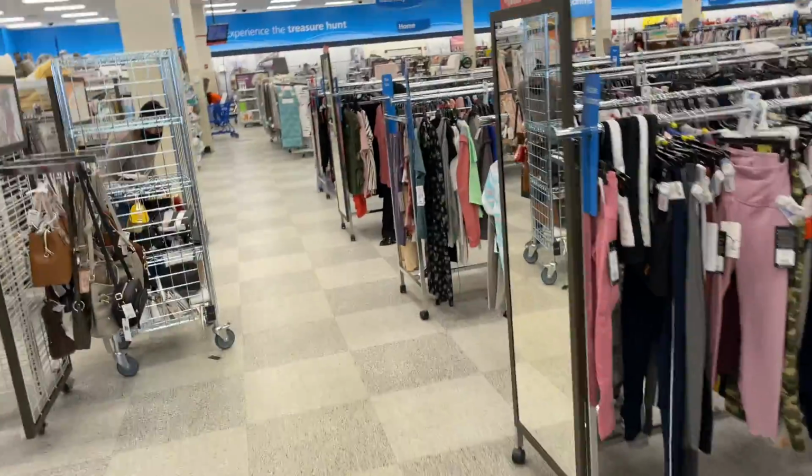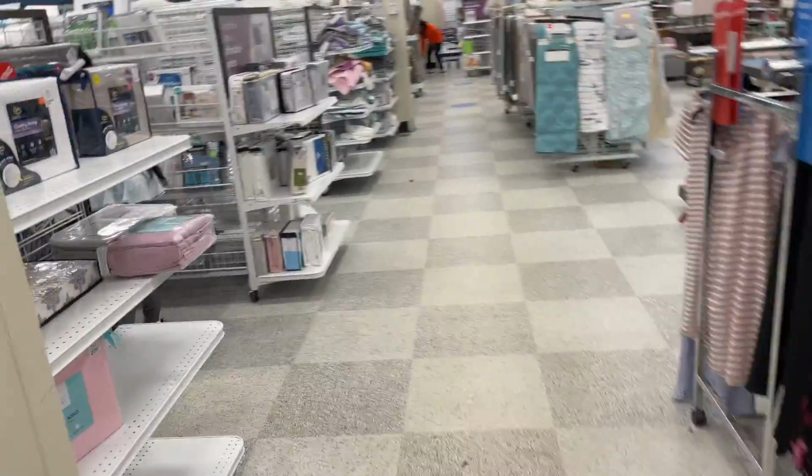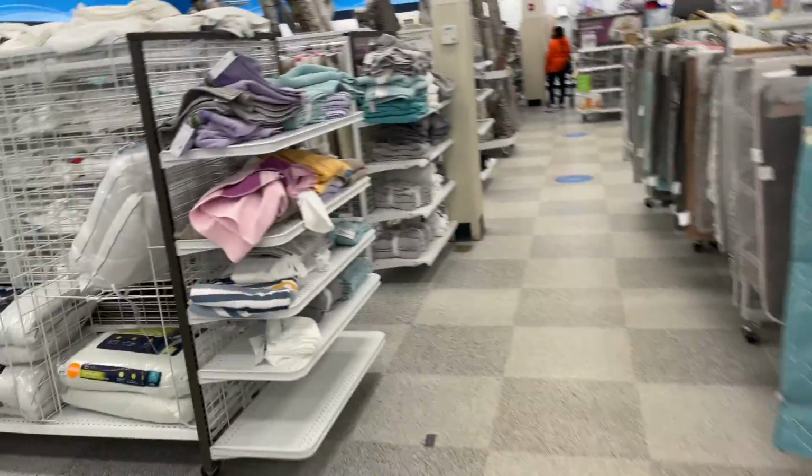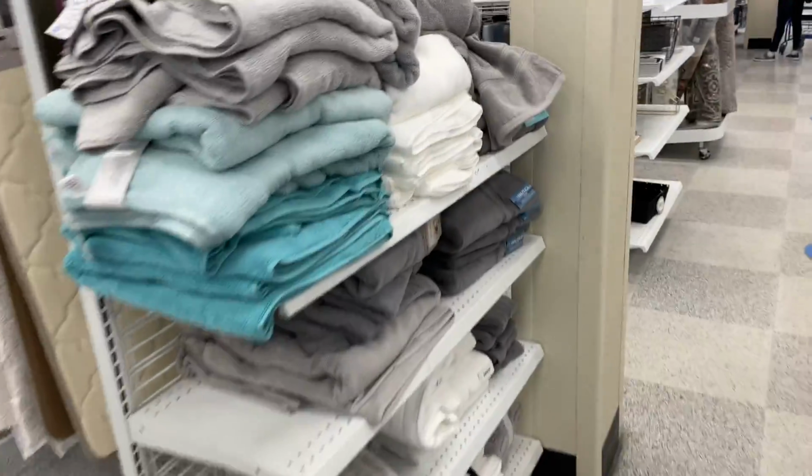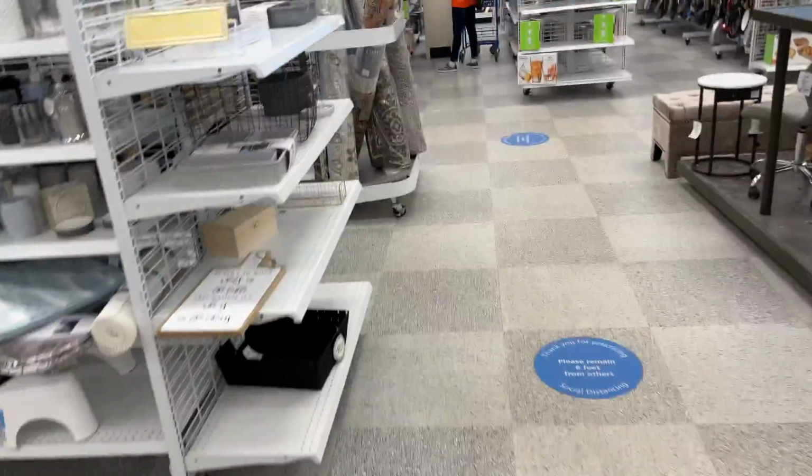Okay, y'all, we in Ross. When I got in here, I was talking big shit. I was like, here go this dusty Ross. It's not that I don't like Ross, it's just this particular Ross be on some bogus shit. They didn't have stuff for months. At first it was like, oh yeah, the pandemic, I understand. But then months and months went by and I went to other Rosses and they were okay. So I was like, what are y'all doing?